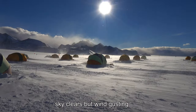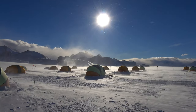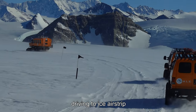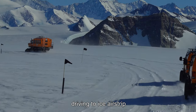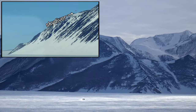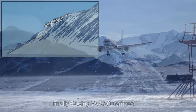Finally, after a delay of 4 days, the conditions were right for the flight of the 757 from Punta Arenas to the Union Glacier, and we were headed out to the runway. During our drive to the runway, we glanced back towards the ALE camp and could see a pair of skydivers who had jumped from a twin otter slowly descending to a landing at the camp.